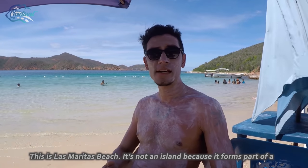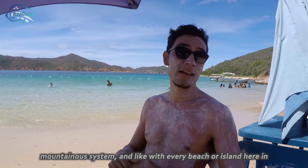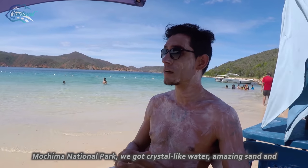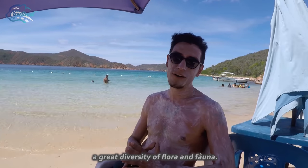This is Las Maritas Beach. It's not an island because it forms part of a mountainous system. And like with every beach or island here in Mochima, we got crystal-like water, amazing sand, and a great diversity of flora and fauna.